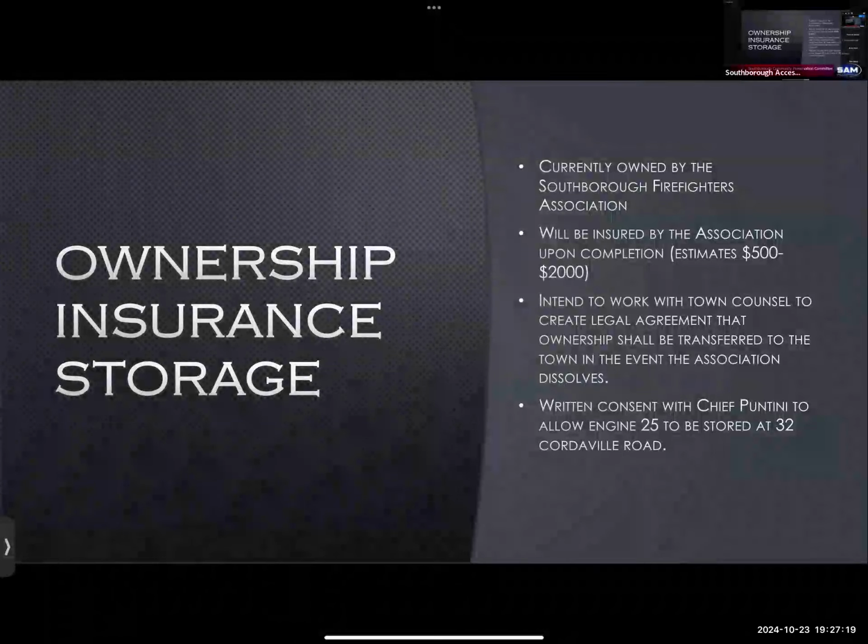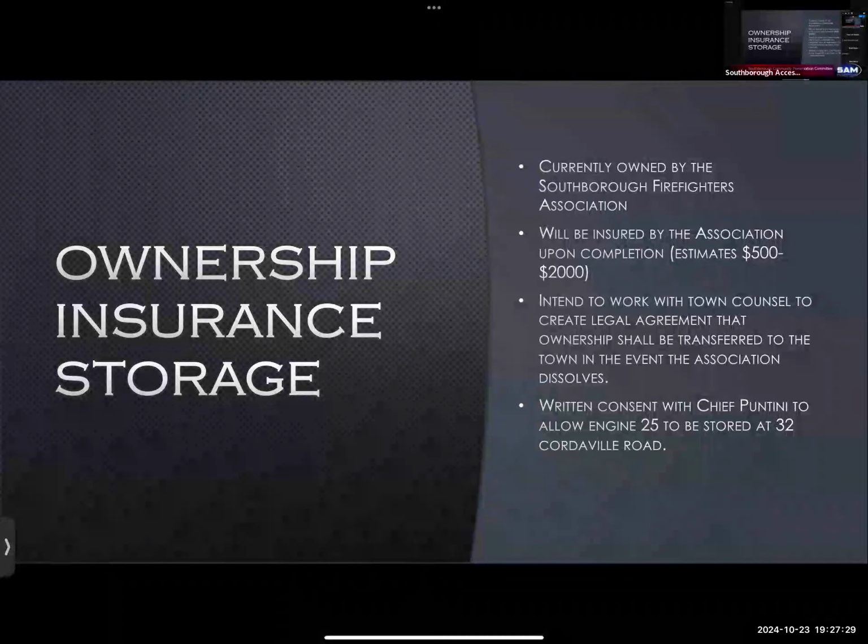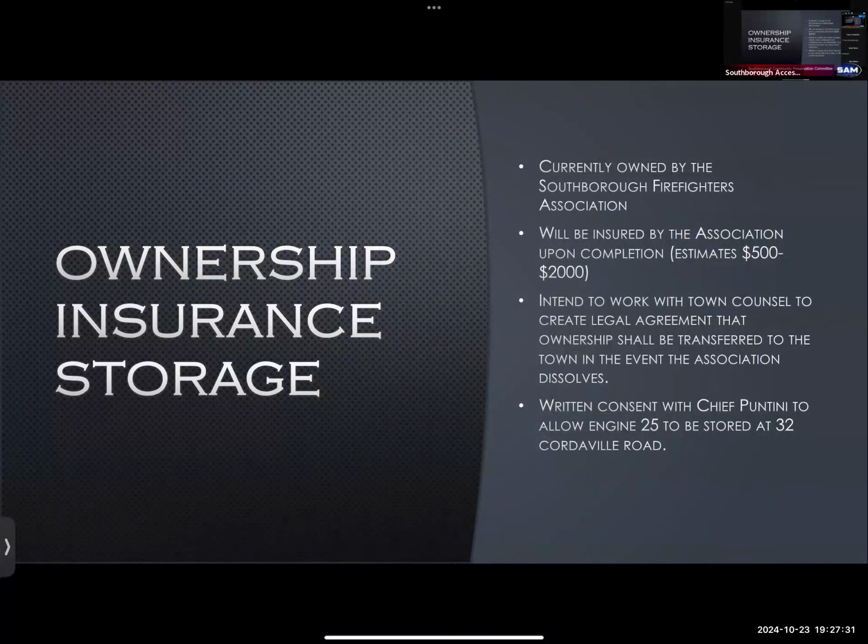The estimates we've been getting back are anywhere between $500 and $2,000, and that's all based upon whether we want to add collision to it. Liability is obviously a given, but if we wanted to add a little bit of collision, the cost is going to go up. Most departments that have antique fire apparatus just do liability. The couple of departments I did ask about their insurance policies both said it's no more than $500. So it's relatively cheap to insure.